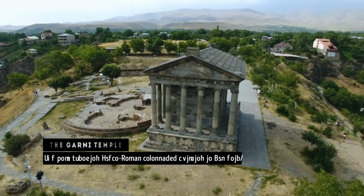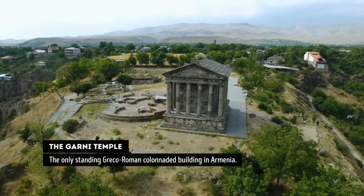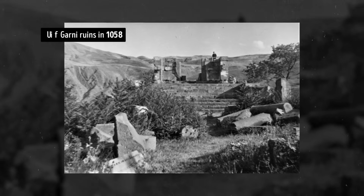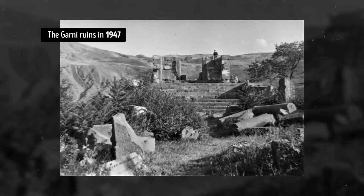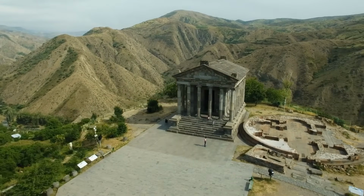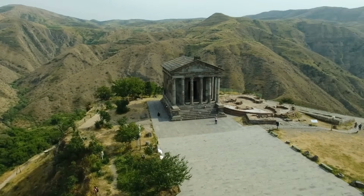This temple dates back to the 1st century CE. It was built by King Tiridates I as a dedication to the sun deity Mir. Sadly, the temple was destroyed in the 17th century during an earthquake, which is quite a common thing for this area, but it was later reconstructed in the 20th century. Today, it's a popular tourist attraction and is also listed as a UNESCO World Heritage Site.